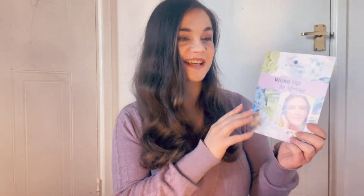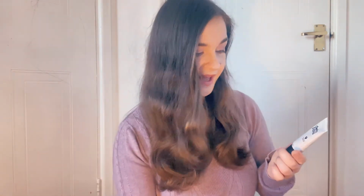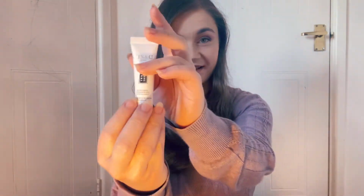So to sum things up, this is April's 2021 GlossyBox in the theme of Wake Up in the Spring. The overall value of the box is £53.50. And we get a nice liquid blusher, bath salts, cleanser, eye cream, and an eyeshadow quad.